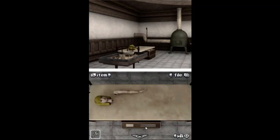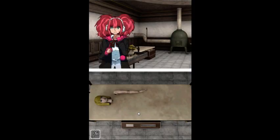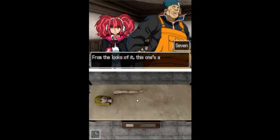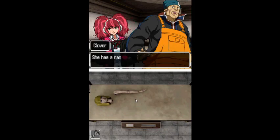Ugh, dude! No! Another medical mannequin? From the looks of it, this one's a chick. She has a name, too. Lucy. Poor thing. Looks like Miss Lucy only has a head and a left arm. Maybe we're supposed to gather all of her parts.